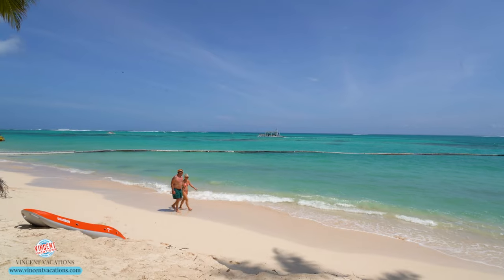Okay, like I said, we're just gonna walk along the beach until we get back to the part of the resort where I wanna go back up and show you all more. So enjoy some of these beautiful, gorgeous, white, fluffy sand, crystal clear water beaches right here at the resort.